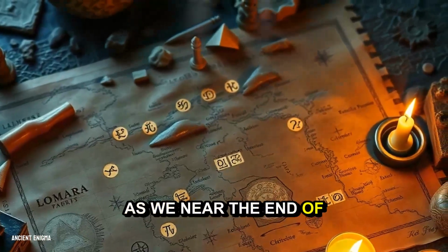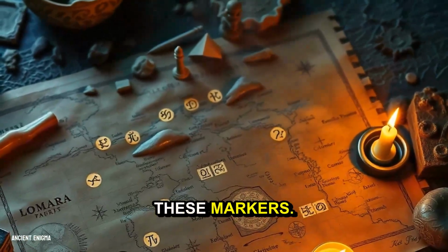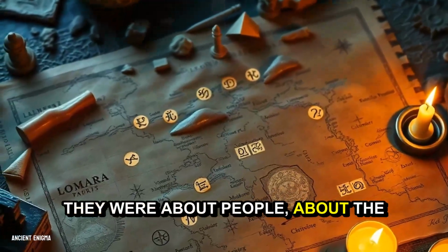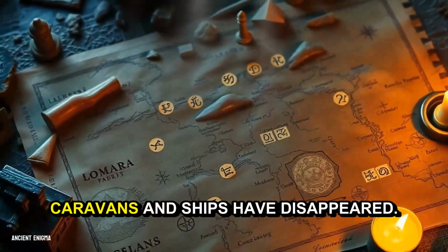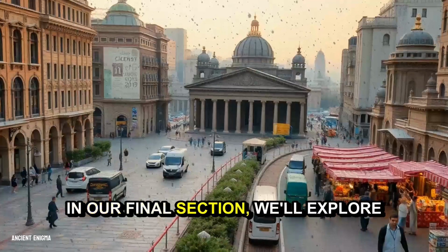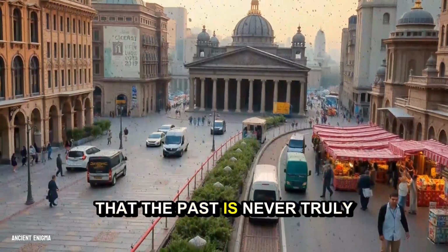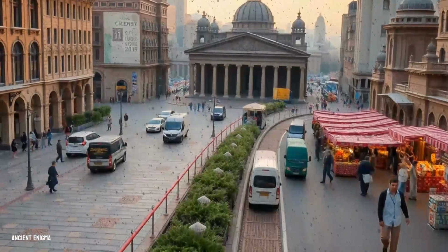As we near the end of our journey, let's take a moment to reflect on the legacy of these markers. They remind us that trade routes were never just about goods. They were about people, about the bonds that unite us and the stories that endure long after the caravans and ships have disappeared. In our final section, we'll explore how these ancient trade routes continue to shape our world today, proving that the past is never truly gone. It's woven into the fabric of our present.